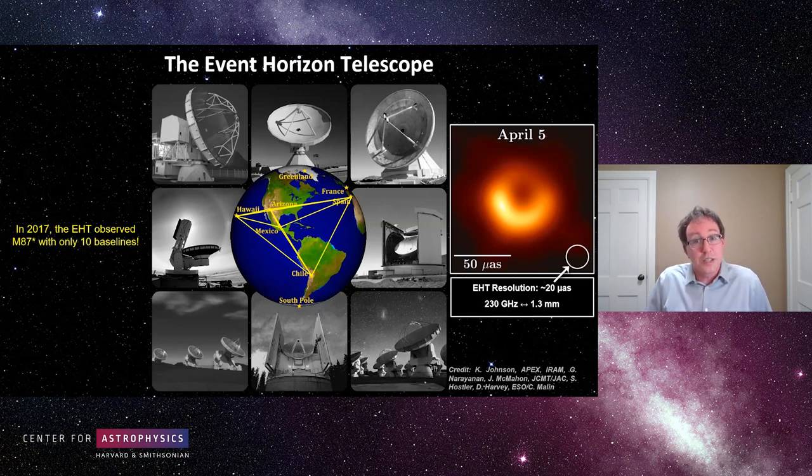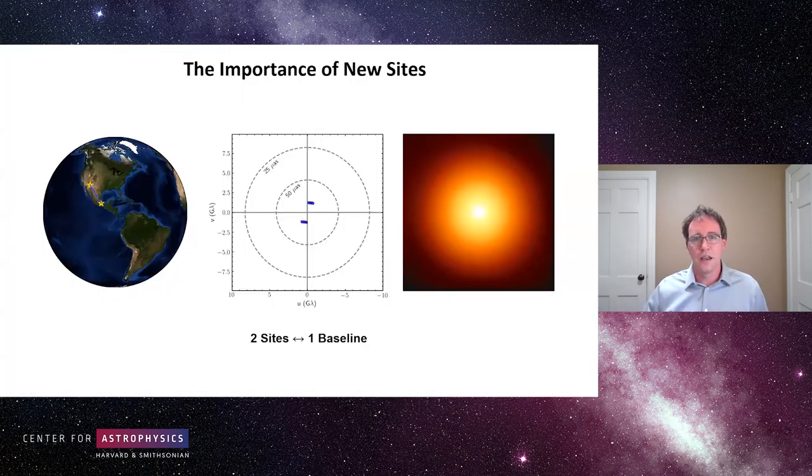So I just want to give you some intuition about the information needed in EHT to make this image. If we scale it back and use just a single baseline, then it turns out that the EHT would only be able to reconstruct a featureless blob on the sky. A single baseline might provide very high resolution, but it doesn't provide any distinguishing spatial information.